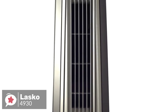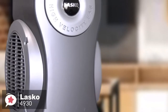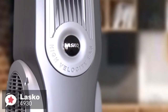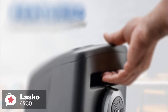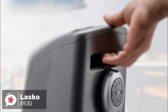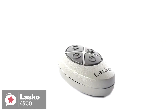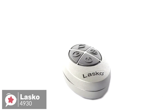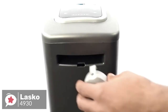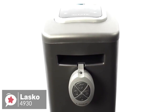The high-velocity unit can oscillate in different directions for maximum efficiency. With adjustable louver controls, you can direct airflow up, down, or anywhere in between. In addition, the carry handle provides a convenient and easy manner to move and locate it wherever you need it. Plus, it comes with a remote control that provides a convenient manner to change settings without actually approaching it. Furthermore, there is useful storage for the remote on the back, ensuring you will never misplace it.